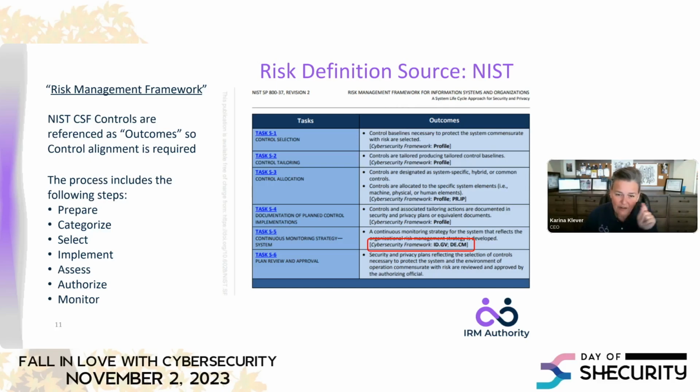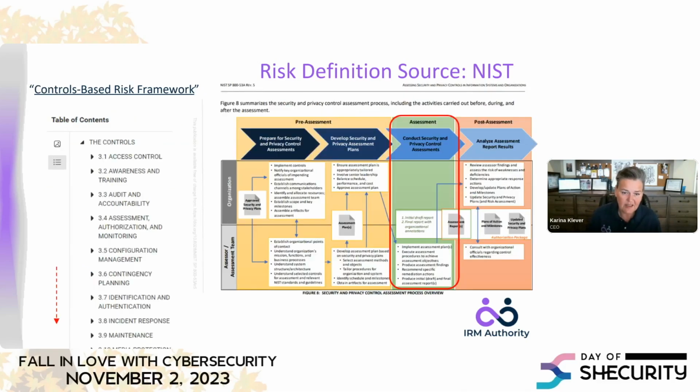The red circle there really comes back down to NIST CSF, right? The very tried and true NIST CSF framework. For any of you that know it, it breaks that process down into a few very core steps. So this basically says that your outcome for that task needs to match that requirement in the CSF. That's what that risk management item says.